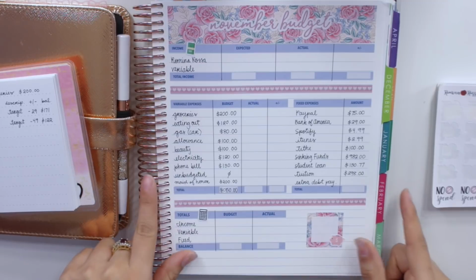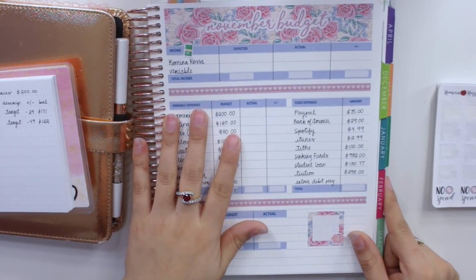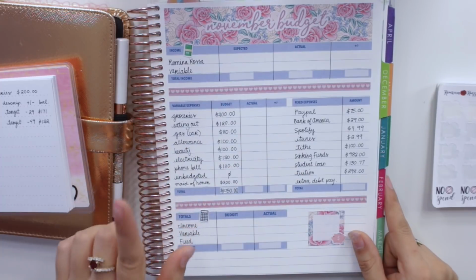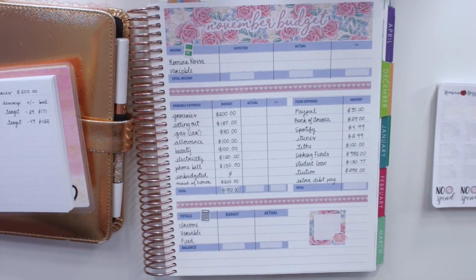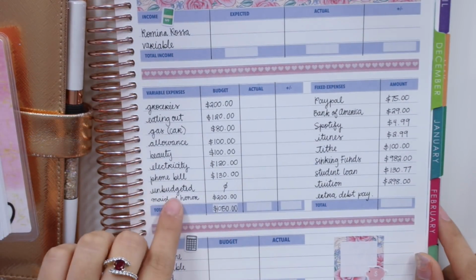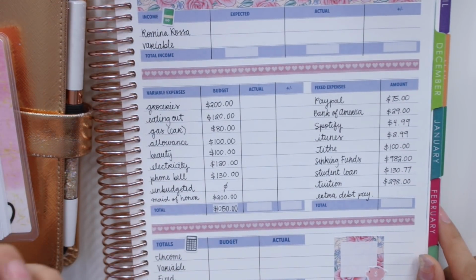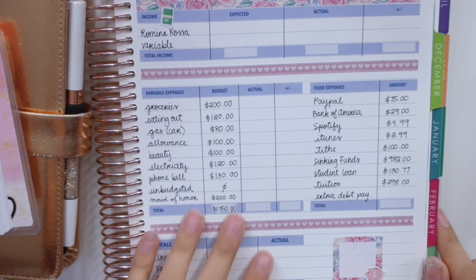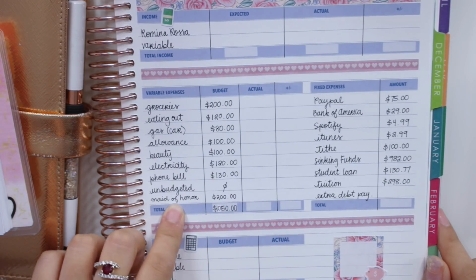Well, actually, before we move on to that, I completely forgot. Once I was editing my video, I realized that I forgot a category in my variable expenses. So I'm going to go ahead and zoom you guys in just a little bit. I think it was a really good idea for me to leave a space, and that's sort of why I like to do it, because there's been times in the past where I've forgotten a category, and this month proves that once again. So I went ahead and added a category for maid of honor.